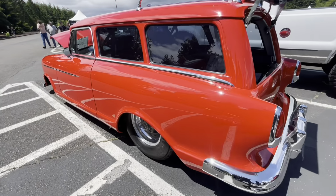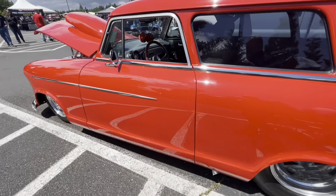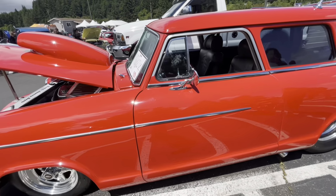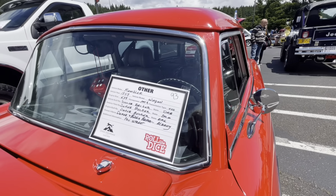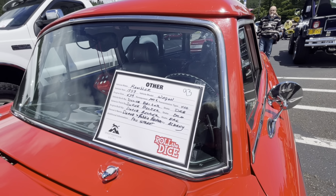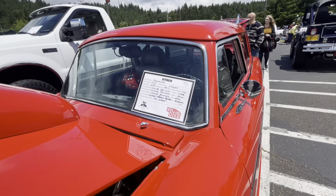All right, here we got a Nash station wagon, Pro Street, 1959, owned by Dwayne Baker, out of Albany, Oregon.